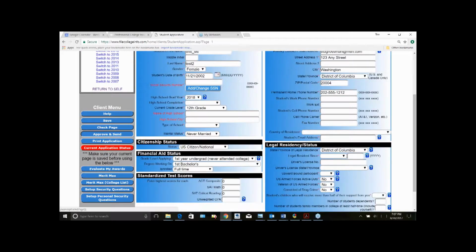As you go down the information here, you want to make sure of high school completion, pretty straightforward. If you have questions here, you can always click on the little question box and it will give you some answers there, so that's good to take a look at. So you'll fill out all this information here.